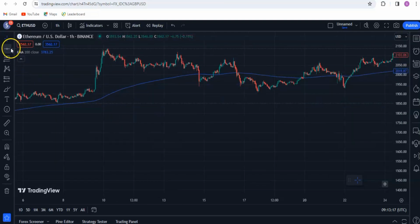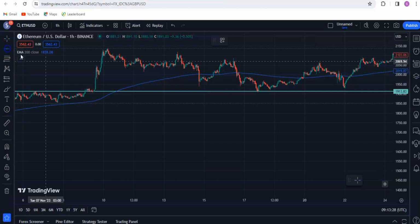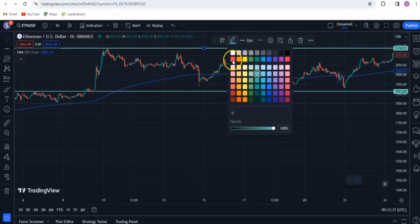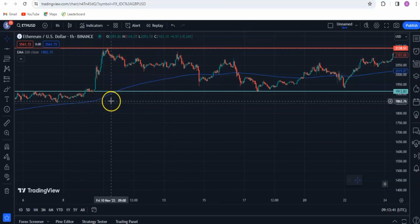Yeah, so I'm just going to put our first line here, which is our support line. You can see we find the support for this place here, so we put the support line here, and I'm going to put the resistance line at this top here. Yeah, we have a high here. Let me change the resistance color to red. So just like what I explained earlier, a support zone is a point.